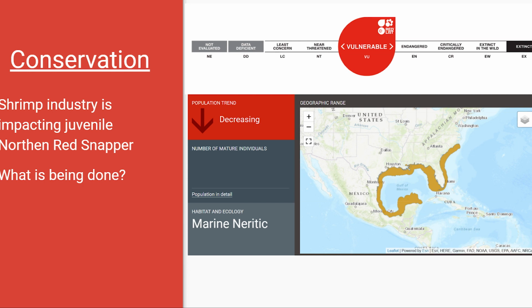What is being done? Amendment 44 to the Fishery Management Plan for the reef fish resources of the Gulf of Mexico was established in December 2017. The amendment redefined the definitions of the minimum stock size threshold for the northern red snapper. This reclassified the status of the Gulf red snapper stock from overfished to rebuilding.